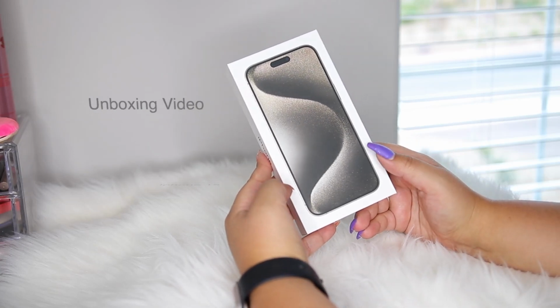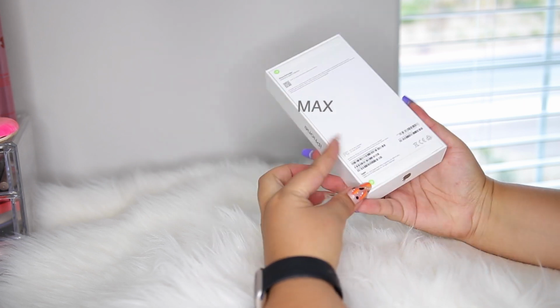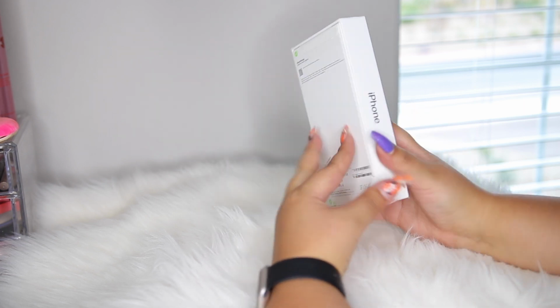So in today's video I'm going to be doing an unboxing of the new iPhone 15 Pro Max. I did pick up the natural titanium in 256 gigabytes.